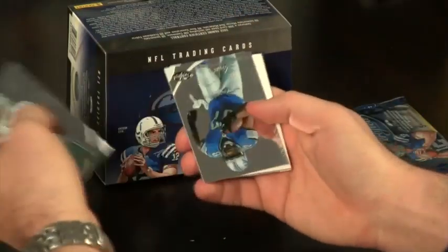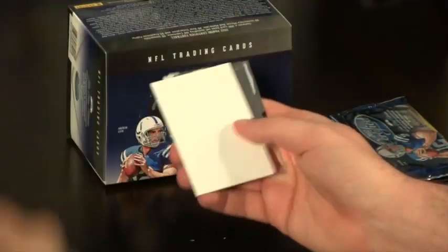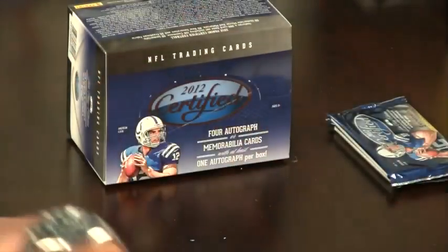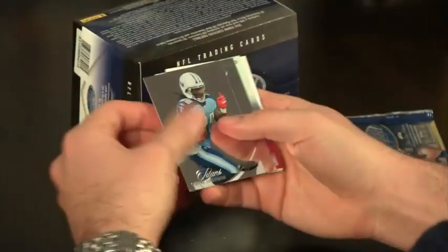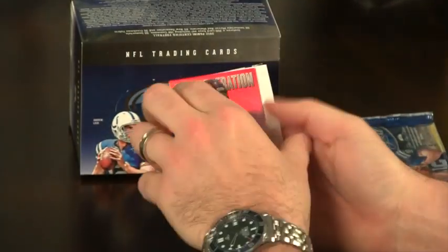You got Miles Austin, Brandon Pettigrew, new gen, BJ Cunningham out of 999. Randy Moss and Devin Hester. Two packs left. I think we still need another hit. Chris Johnson. Eric Decker, here's the hit. A Courtney Upshaw, new gen.